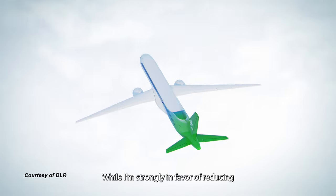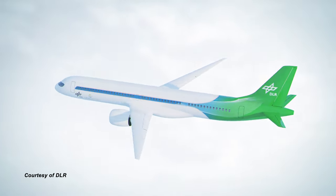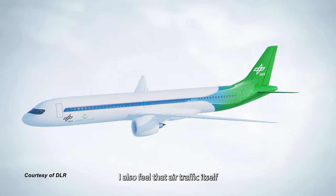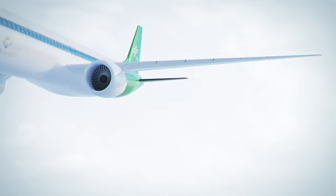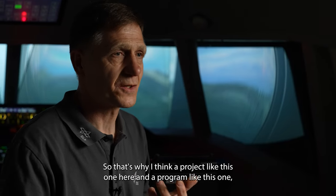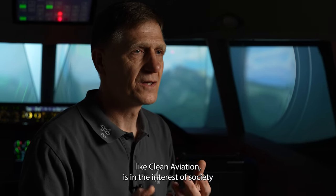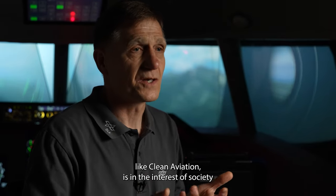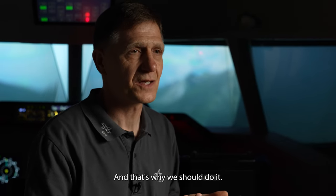Well, I'm strongly in favor of reducing the environmental impact of air traffic. I also feel that air traffic itself is part of our society and will remain part of our society. So that's why I think a project like this one and a program like Clean Aviation is in the interest of society, and improving aircraft efficiency is in the interest of society. And that's why we should do it.